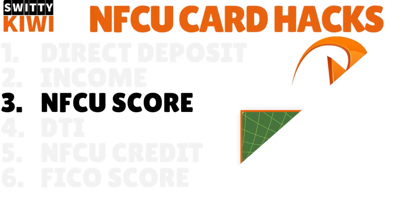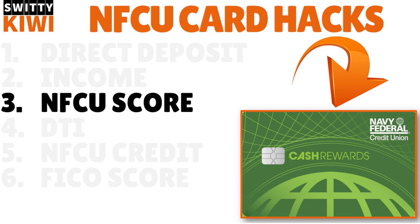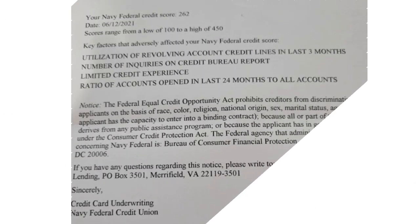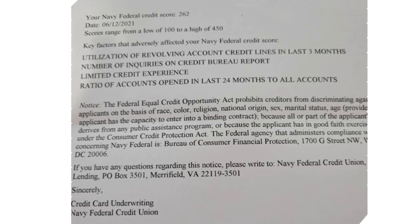The third thing I want to talk to you about is your NFCU score, your Navy Fed internal score, okay? You want to keep a high Navy Fed internal score so you can boost your chances of receiving a pre-qual credit card offer. Now, some folks have been talking to us lately, saying the Navy Fed internal score is a one-time thing.